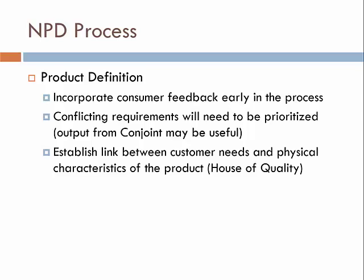When we have conflicting requirements, again, conjoint analysis can be really useful because it tells us which attribute has higher weight. So in our example, if ease of typing has a higher weight relative to the size of the laptop, then that has implications for the design and definition of the product. The link between the underlying consumer need and the physical characteristics and attributes of the product is also established through the house of quality idea, which is discussed at length in the book. This is particularly relevant in designing complicated products like automobiles.